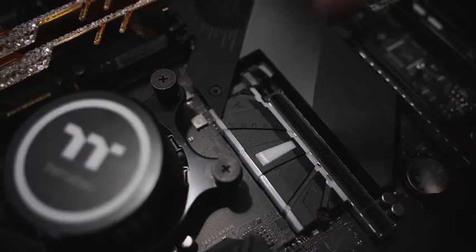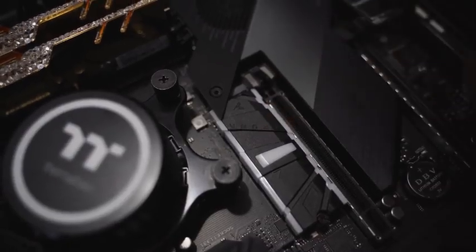So we decided to go ahead and do a build. First off, gotta thank AMD for sending over both the Ryzen and the Radeon graphics cards. We're using the 3900X and the 5700XT, and also thanks to Aurora for sending us this lovely SSD.